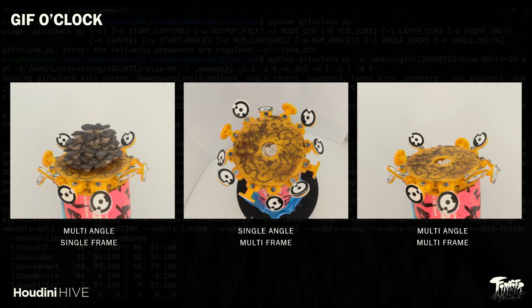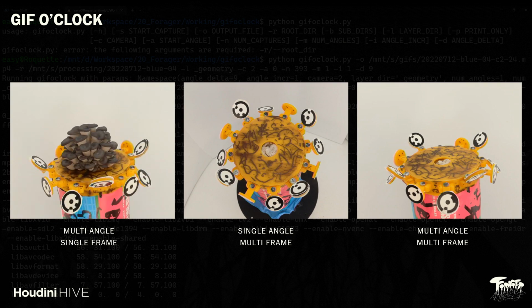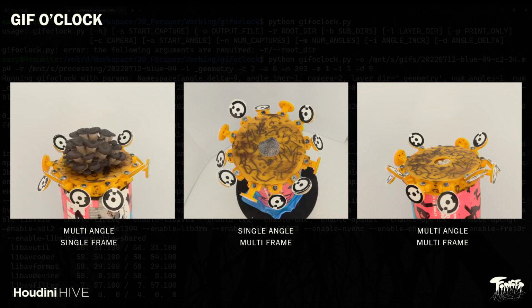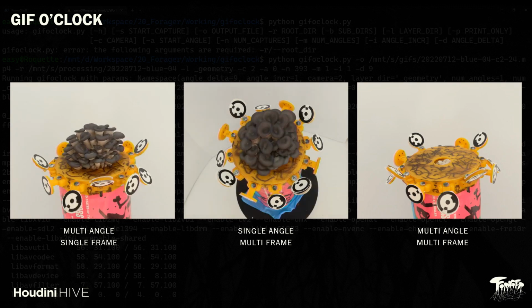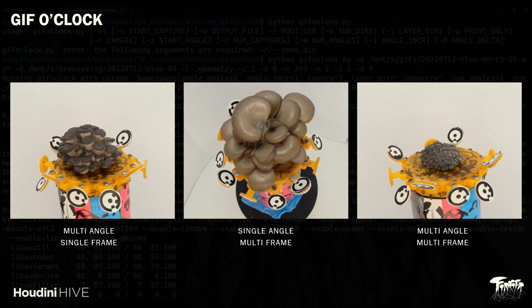So GIF O'Clock, by giving it a set of parameters, you can take different types of pictures. For example, you can see a single frame from many different angles. You can have a single angle but see many frames, so see how things grow over time from a single point of view. And then you can have a combo of both of these, which is multi-angle, multi-frame, so just seeing the mushroom grow from many angles over time.